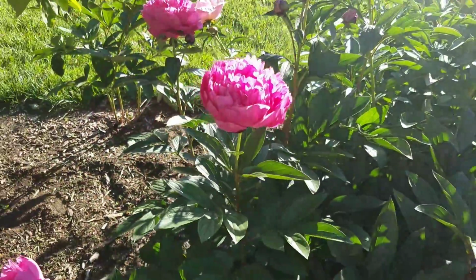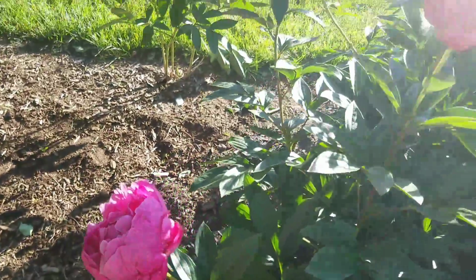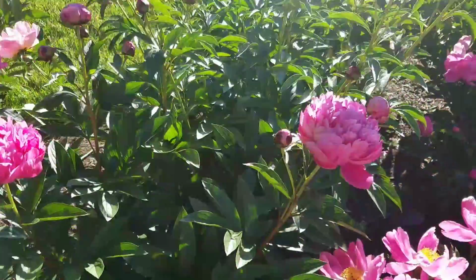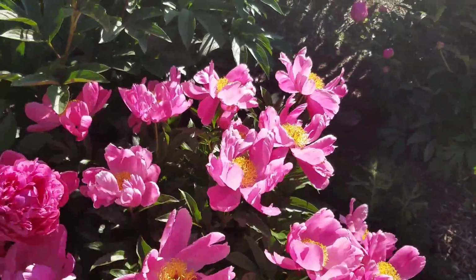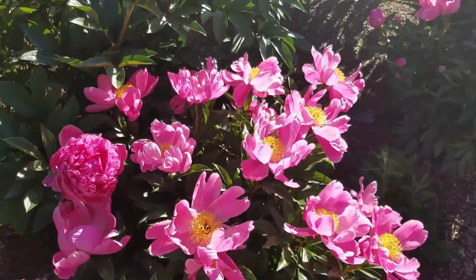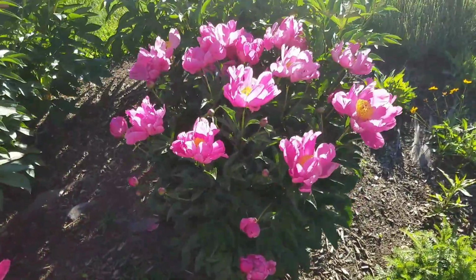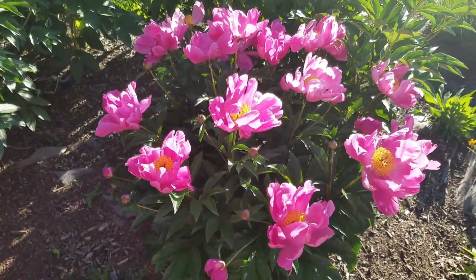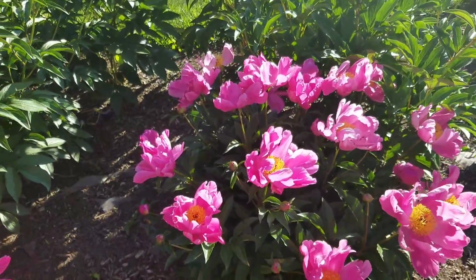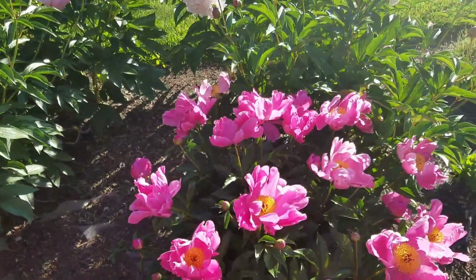Very long-lasting plants. They can last decades. They do need a lot of space. They need full sun. They don't like other shrubs or a lot of plants around them. They really like to be kind of on their own. And I've noticed some of my neighbors have peonies where they haven't been weeding around them, and the peonies seem to do much better if you just weed around them and keep the area clear underneath them.